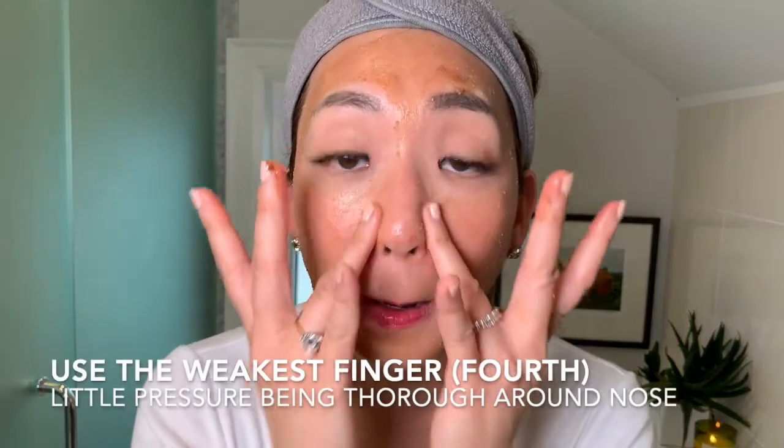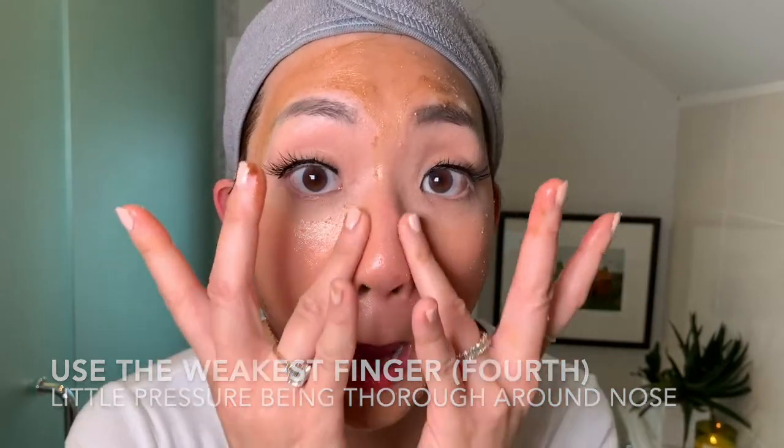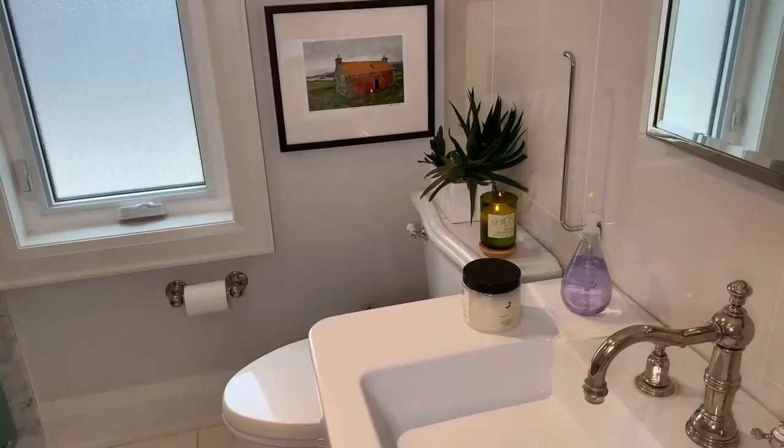So I'm just going to apply this onto my face. Then I use my weakest finger to go through the crevices of my nose, and then around the eyes. You don't need to do a lot, just because the sugar itself, it's starting to melt away into the skin. So I would leave it on for a bit, brush my teeth, and do a few other things before I jump in the shower.